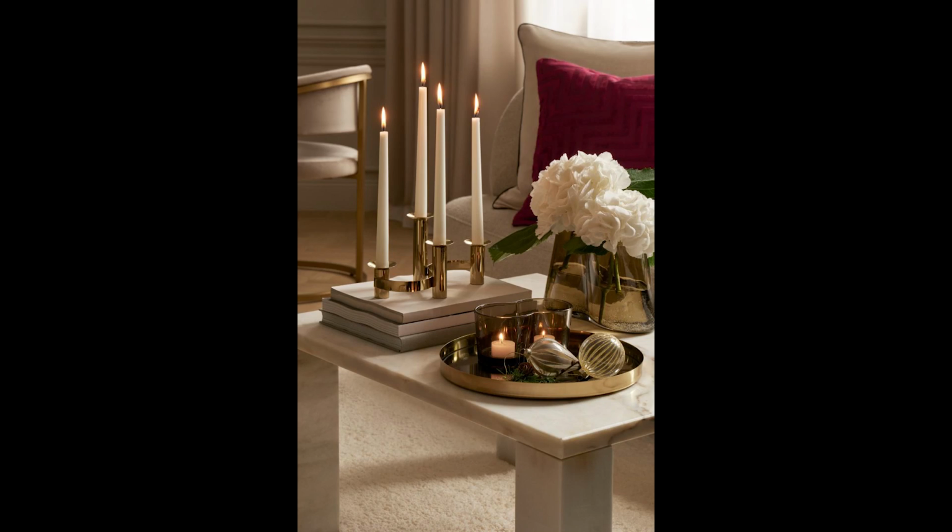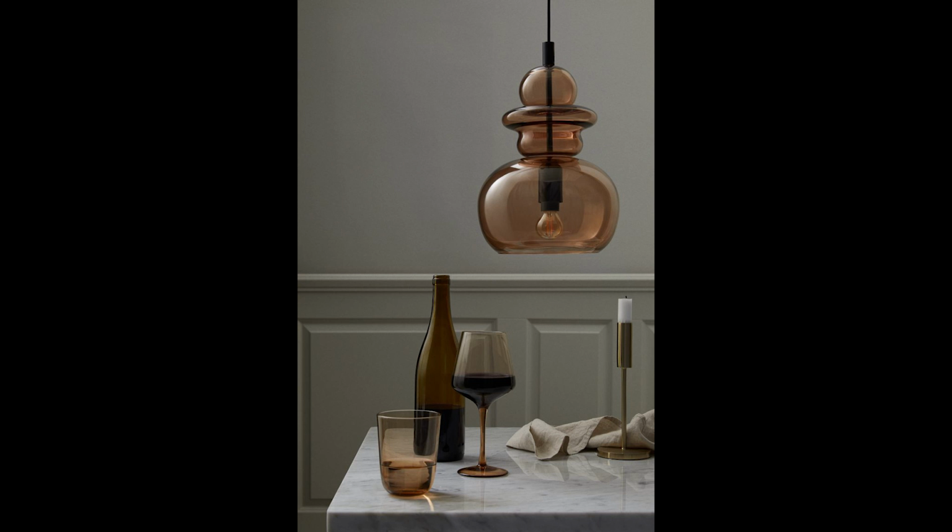And I also like to look at places like Pottery Barn, CB2, Crate and Barrel. I'll look at H&M Home. It has a lot of really cute stuff right now that just really captures that look of that crystal, but it's also a lot more affordable.